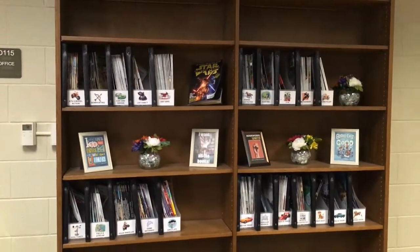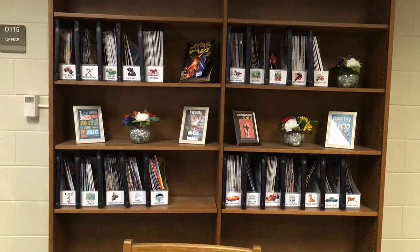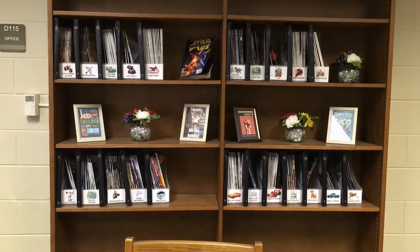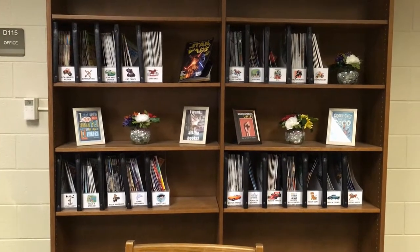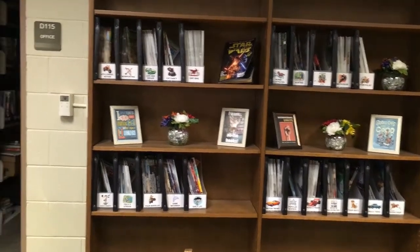We've got magazines over here. There's a good variety of magazines that middle school students like to read. Maybe some middle-aged people too. So we've got Car and Driver and Motor Trend and Horse Illustrated and Young Rider and Bow Hunting and J14, Sports Illustrated. So it's a good selection, and I think you'll like them.